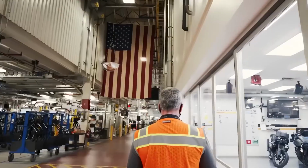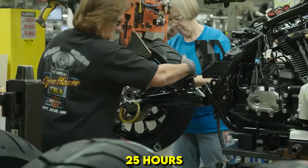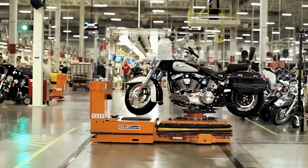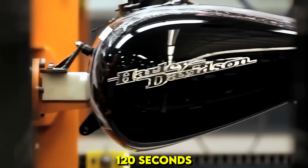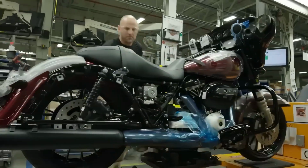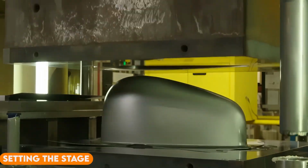But here's the surprising part. While each Harley takes about 25 hours to build, the assembly line is so efficient that a new bike is completed every 120 seconds. How is that even possible? Let's find out. Raw beginnings, shaping the frame.